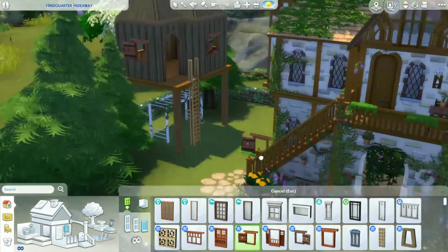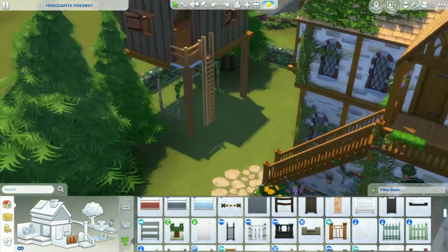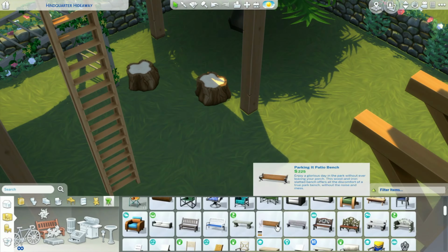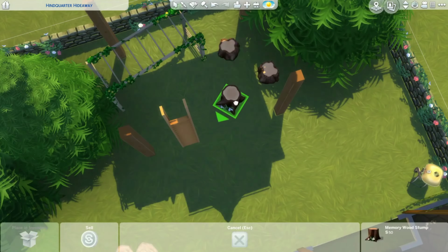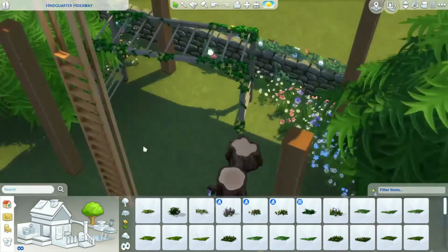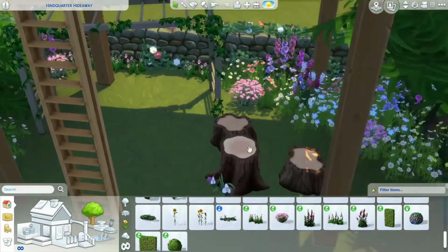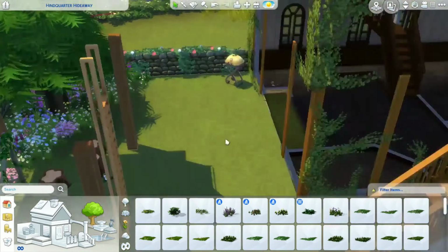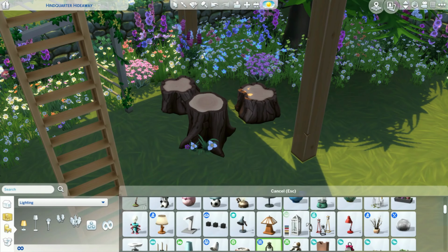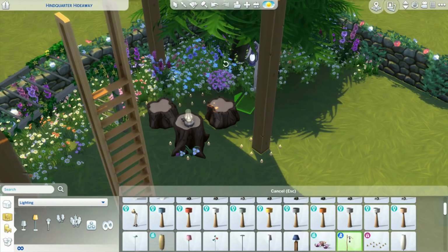To add this little treehouse thing. It's so cute. I actually enjoyed the landscaping in this house. If you remember, in my previous video I said that I do not like it and I find it tedious, but strangely it was different for this house.